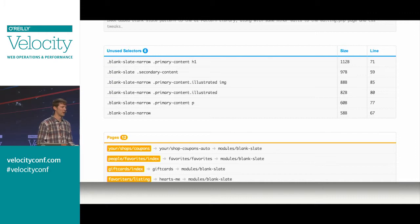If you remember that we're running all of these experiments, in addition to the experiments, there's also a number of states that a visitor could be in. So they could be a buyer on Etsy or a seller. They could be signed in. They could be signed out, in addition to being bucketed into all of these experiments. And that just explodes the complexity of all of the places that you would have to target for static analysis to identify unused selectors.